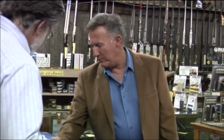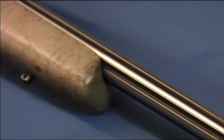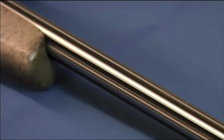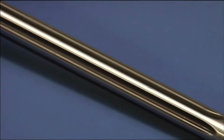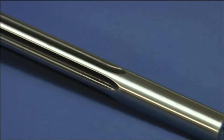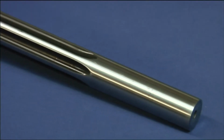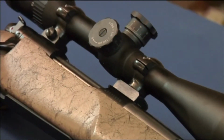And talk to us about the fluting on the barrel. One, it makes more surface area available to the air for faster cooling of the barrel when you're out shooting. But additionally, it also adds a level of rigidity, so that the barrel holds its center, holds its zero better. And with a scope like this, which is a 6.5 to 20 by 50 scope.